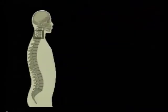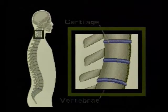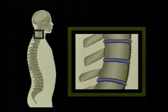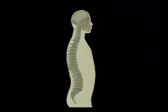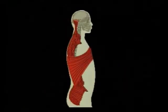The spine is formed of 24 small bones known as vertebrae. These are positioned so that they can move freely from each other and are separated by a tough disc of cartilage. The discs act as shock absorbers for the spine and remove a lot of the strain to the back as it moves. The spine would be completely useless without the large network of various muscles that support it.